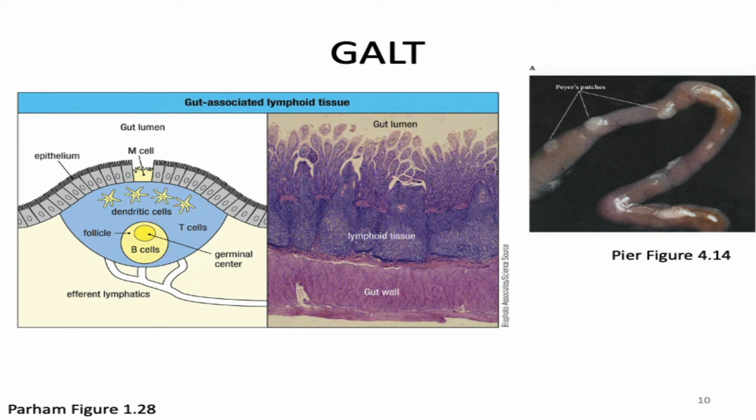GALT is officially the gastrointestinal associated lymphoid tissue. So it's some places in your GI tract that have almost become like mini lymph nodes, because there's a lot of microbes that come into your GI tract. You need to be able to do a lot of surveillance there. Here you can see we've got gut wall doing all of its digestion and absorption, but every so often we'll have a little organized spot of lymphatic tissue that looks like a mini lymph node that helps do surveillance right there.